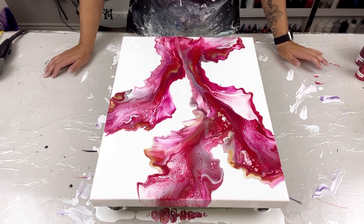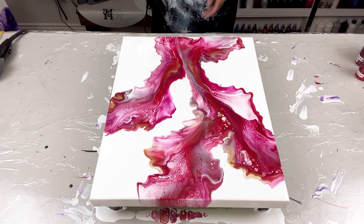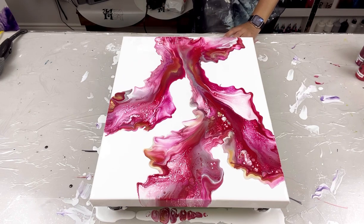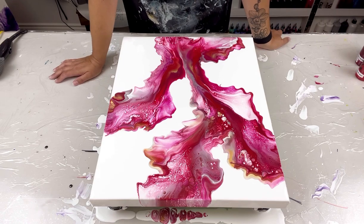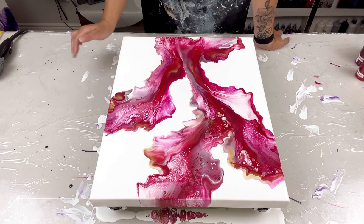So that being said, it is what it is. It's still pretty though. I love the colors, but when you have something in mind, my thought was to do a super red painting. It's definitely not a super red painting. It's definitely pinky red. There's a lot of red in here, but this is all pink and I'm not happy with that.